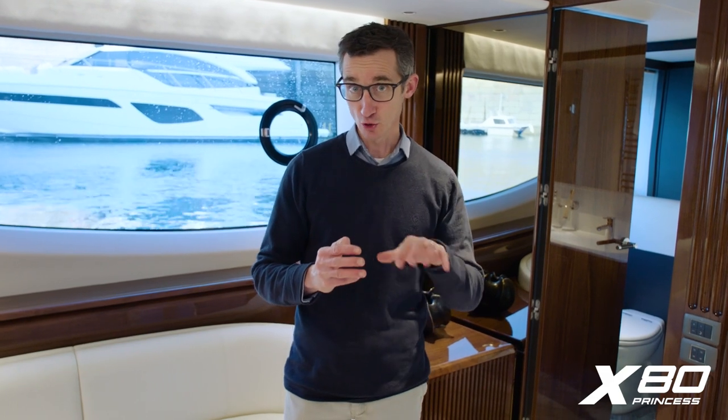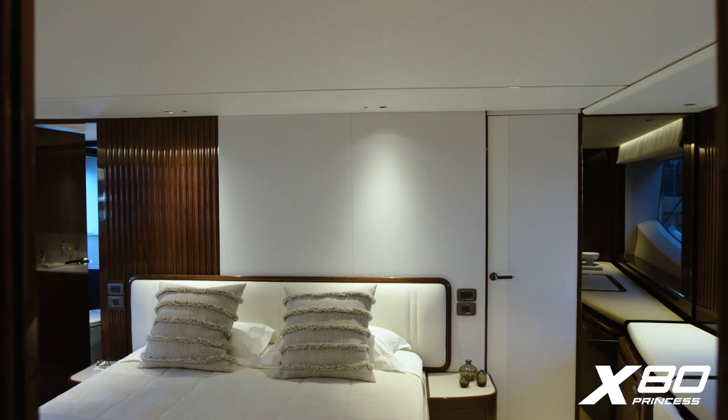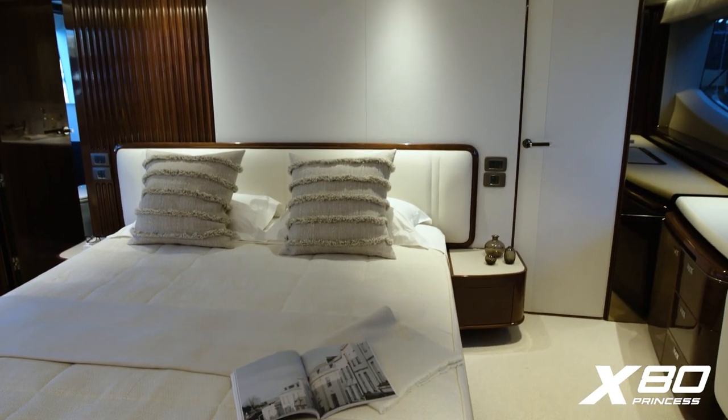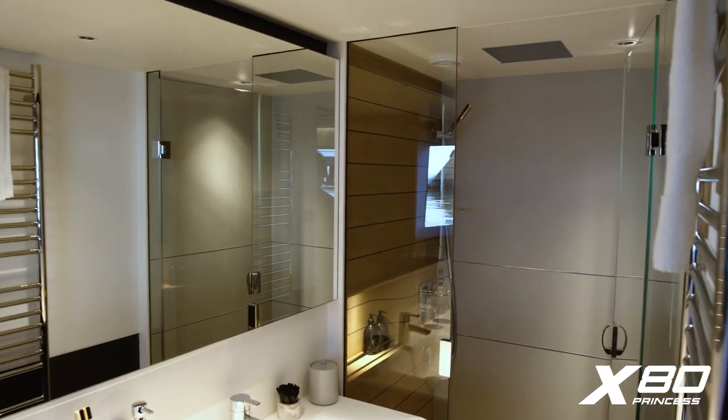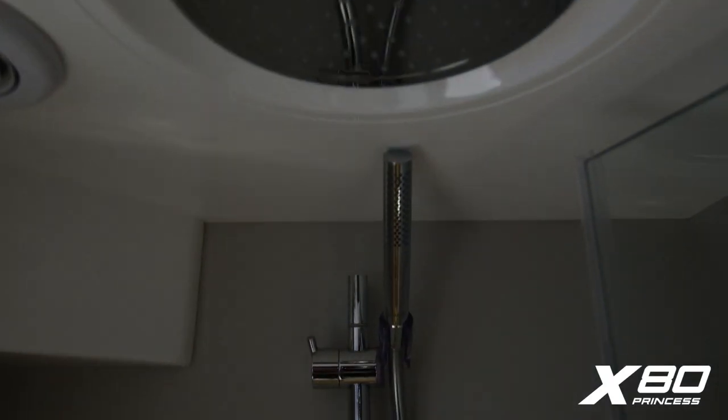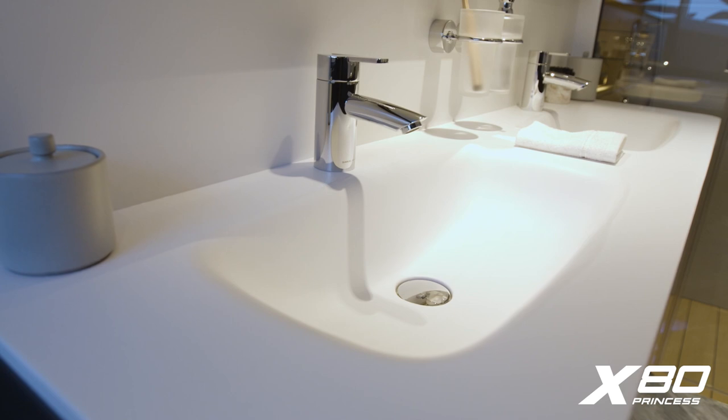So downstairs on the lower accommodation, so this is the lower deck of the boat, and you'll find us in the master cabin. Now the X80 has four cabins on the lower deck and the optional fifth on the main deck. Master cabin is midships, just forward of the engine room bulkhead. Has a beautiful ensuite with rain shower, plenty of heated floor should you want it, and towel rails.